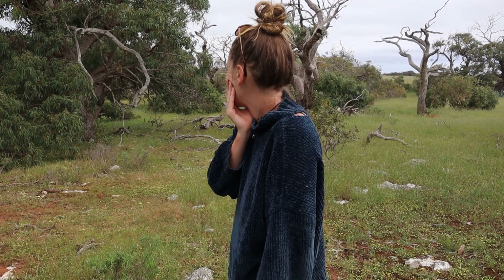Just found the cutest, I think, little girl in the tree over there. And I'll get Kieran to pop some photos in here. She's just got the most beautiful little face. And she's just like... She looks like she's going to break someone's heart. Adorable.